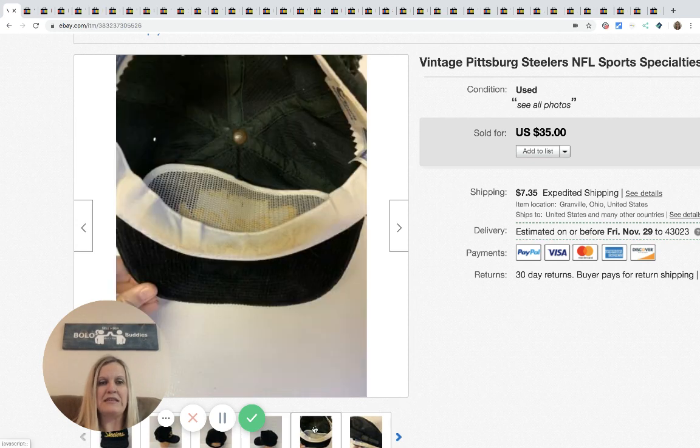I mean, look at this. Ugh, hat sweat. Gross, gross, gross. It's like dirty socks and stinky feet. Okay, so I'm off on a little tangent because I see this sweaty, gross. And I showed a picture of it, you know. So if you see old hats that are vintage and they have sweat, people will still buy them.